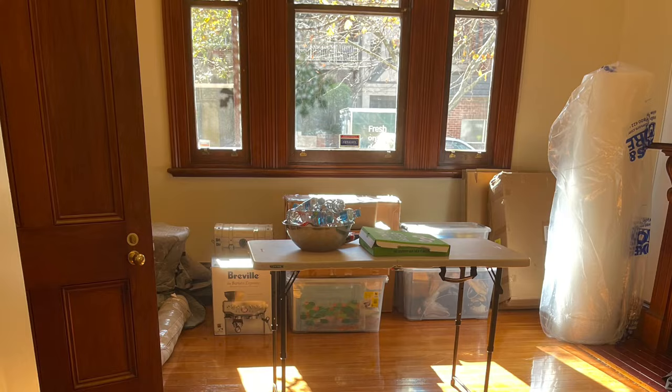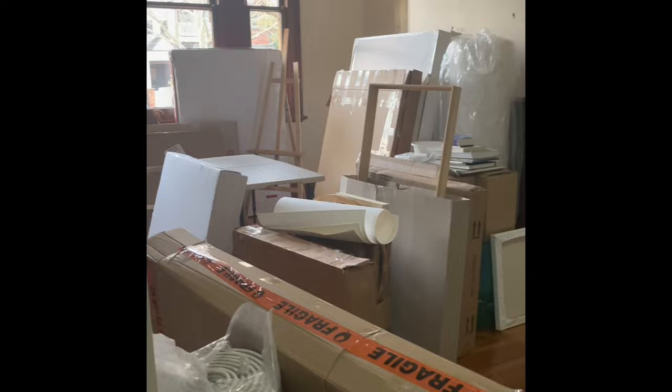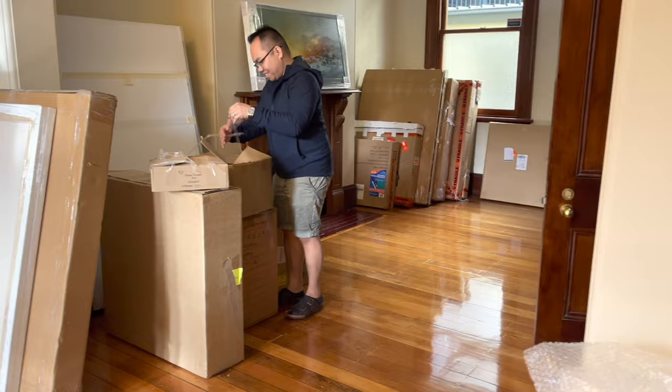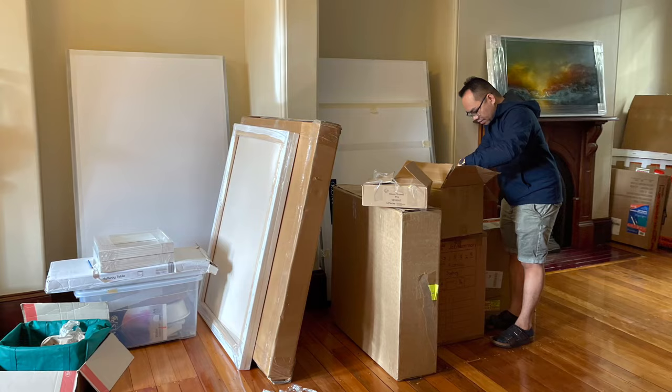So we've moved everything into the new place. It sure looks like a big mess. Like there are boxes there and everywhere. But anyway, we'll take one day at a time. And if only magic wands are real, I could put everything in place in a split second.